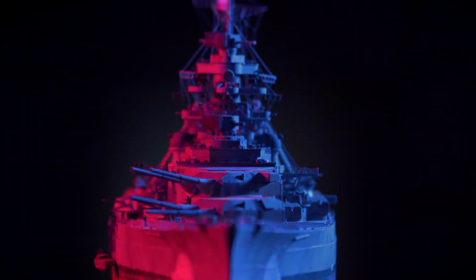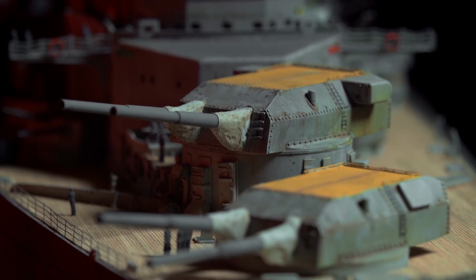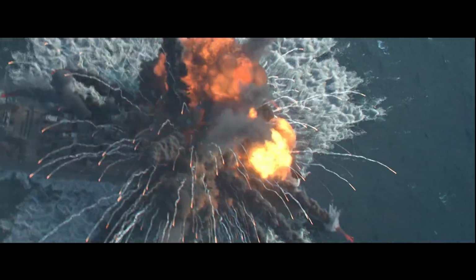In just a few minutes, a shell from Prince Eugen started a fire aboard Hood, and Bismarck got hit 3 times by shells fired from Prince of Wales. The German battleship fired a 5th salvo at the English battlecruiser. Within mere seconds, an enormous explosion broke Hood in 2 parts.